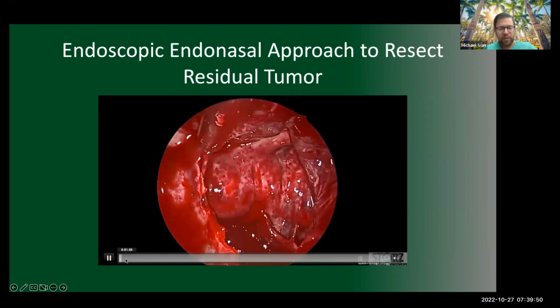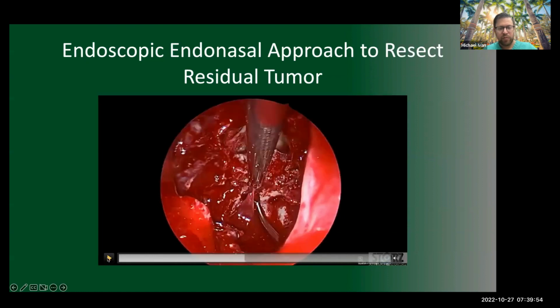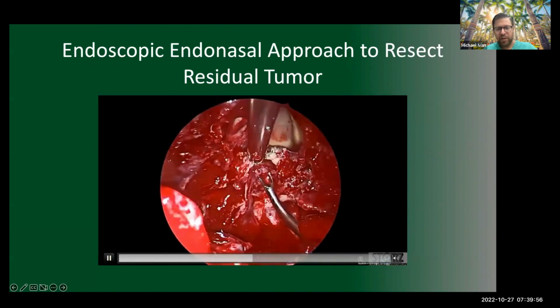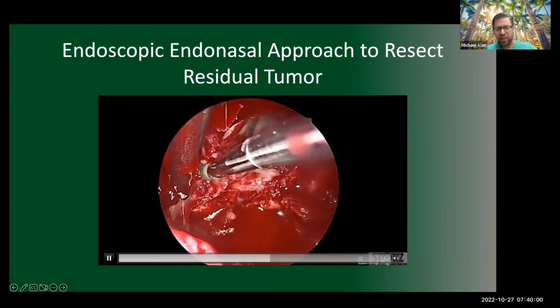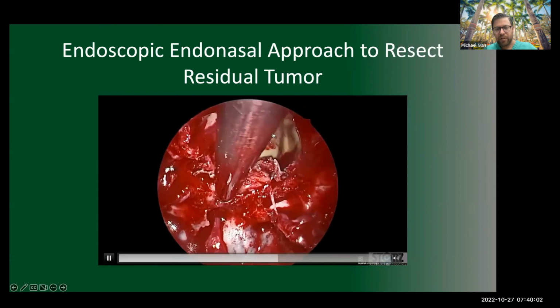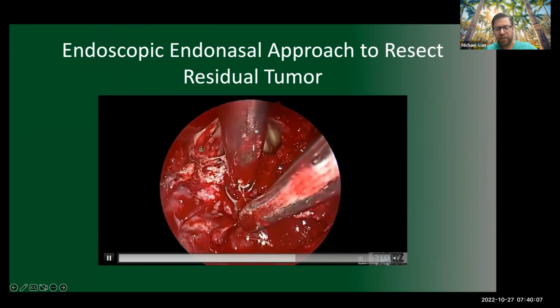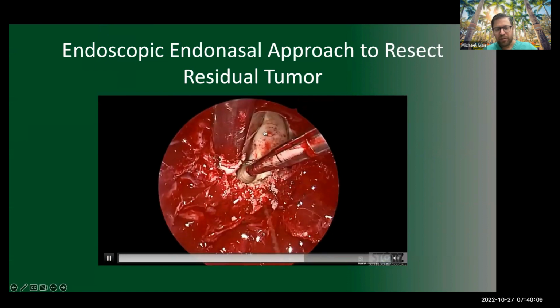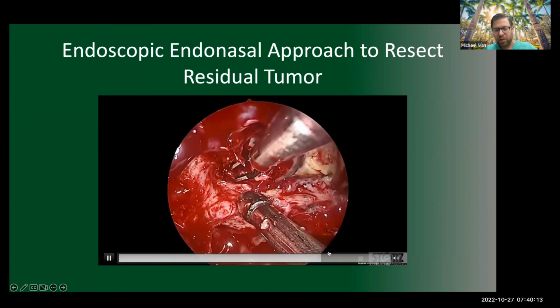I think this is a video showing the removal of the tumor. You can see you're seeing through this bone here, and this is the large opening into the anterior frontal lobes, where the large defect of the meningioma was, and just drilling out this tumor completely, and the anterior skull base.